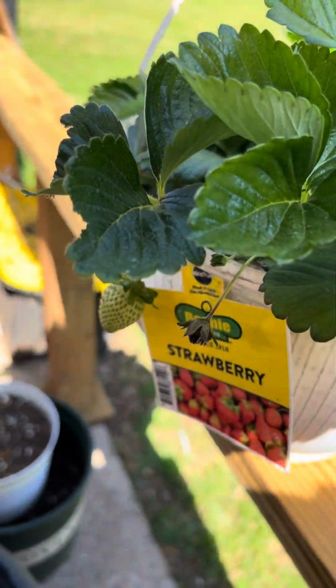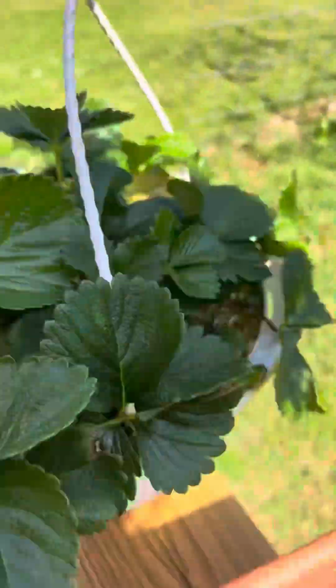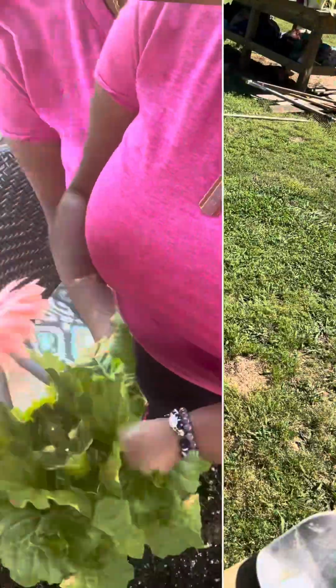Look at the strawberry. Did you catch it? I told you, you've got to pay attention and listen up. It's going to go quick.